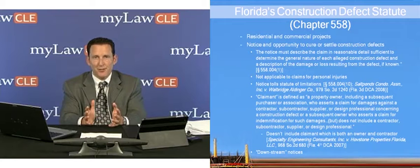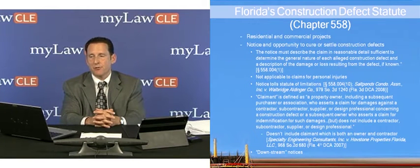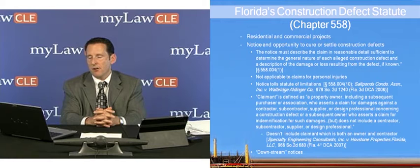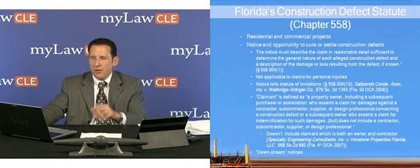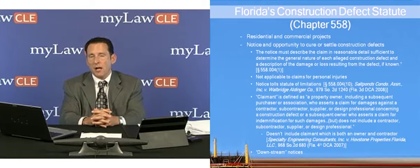That's not good for the lawyers who bring and defend those claims, but it's certainly good for the parties because they're able to come to a resolution before running into court and spending a lot of money litigating these cases. And these defect claims are very, very, very costly. And so that was the goal behind Chapter 558. Now, initially when the statute was enacted, it only applied to residential dwellings. That since has been expanded to involve residential and commercial projects alike.